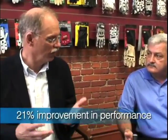We actually did a test at the PGA show, the golf show this spring, and we looked at golfers with and without a glove, and we found in the Bionic Glove they actually improved their ability to resist twisting 21%, which is amazing when you think about the amount of that. One-third of 1% separates the winner from the next person in the game of golf in a major tournament. So a 21% improvement in performance is very significant, and we relate that, at least in part, of course, to the pad system in the glove.